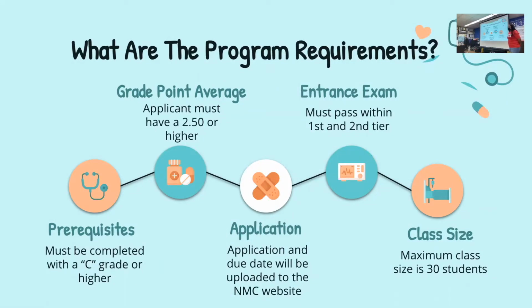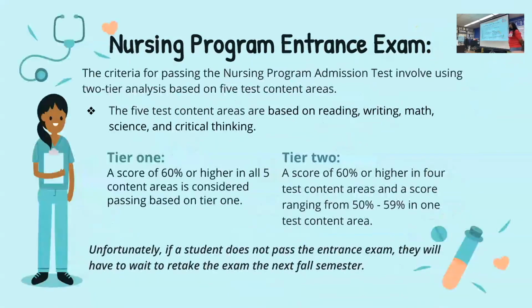After you've done that, you need to submit your application. The application is usually updated on the NMC website under nursing, and usually they would send out a reminder saying the application is on the NMC website, as well as the due date. So after you turn in your application, you need to start preparing for the entrance exam.